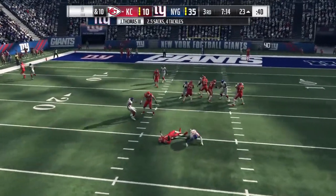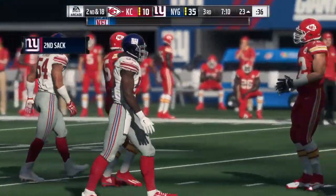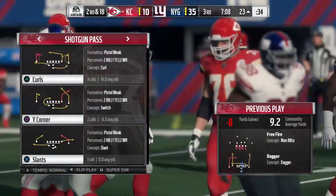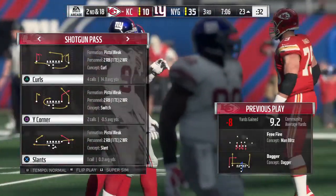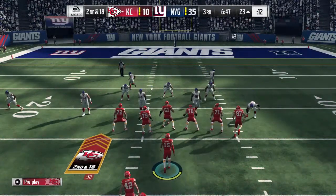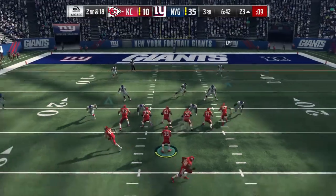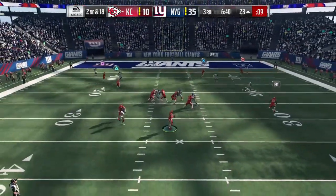And no escaping this time as he'll go down. They got him for a sack. J.T. Thomas in there to get him his 2nd sack now of the afternoon. This has been a tough one for this offensive line. It appears almost like they've been on roller skates this entire game, the way they've been pushed around. 6 sacks given up in this one.